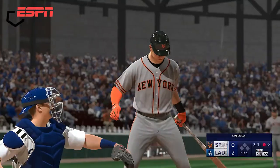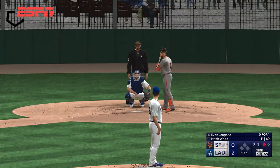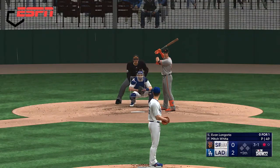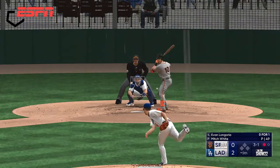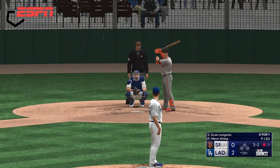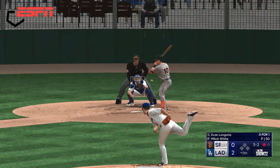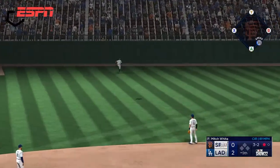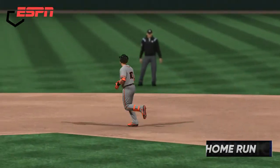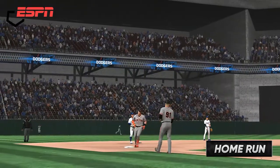And that's outside. Here's an opportunity to do some damage and perhaps unlock this offense. 3-1 count. Be ready to turn on a fastball. Swing and a miss. 3-2 now. Longoria swings and lifts one deep to left field. That one carrying. And it's gone! Evan Longoria blasts one out, and they cut into the deficit. It's 2-1.